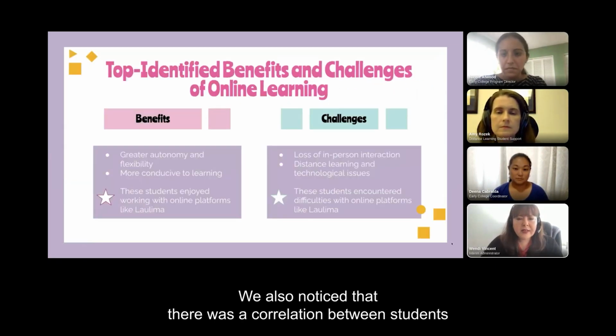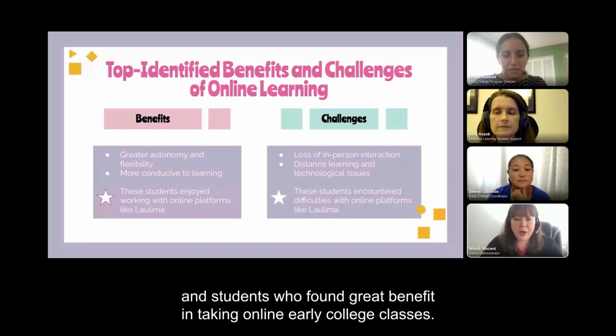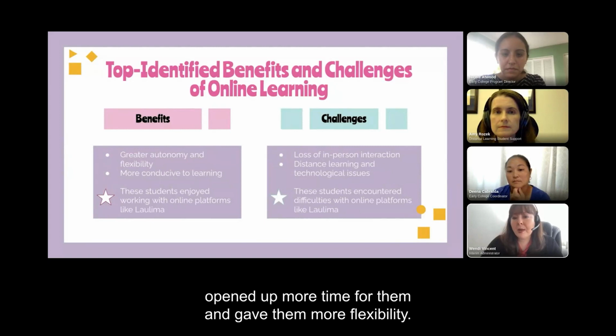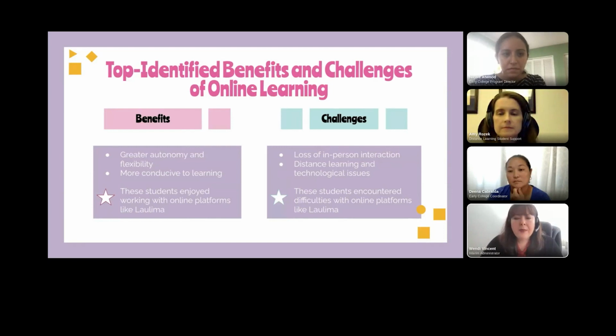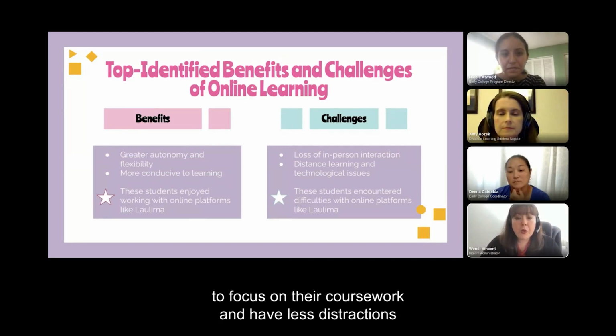We also noticed that there was a correlation between students who indicated that they enjoyed working with online learning platforms like Laulima and students who found great benefit in taking online early college classes. The students in this camp felt that taking early college classes online opened up more time for them and gave them more flexibility. They felt that they were in a position to engage in coursework when they were at their best, as well as carve out time when they were able to focus on their coursework and have less distractions.